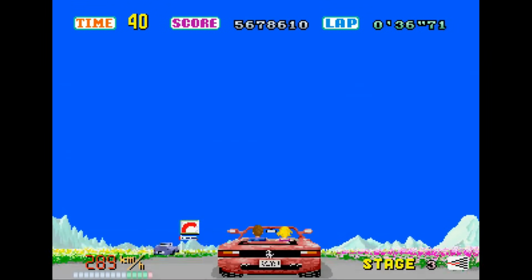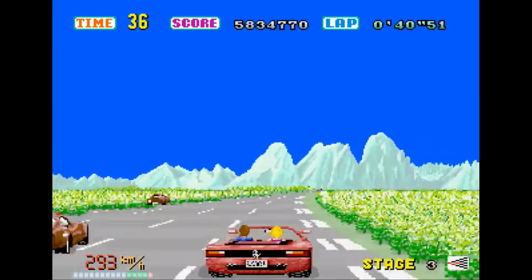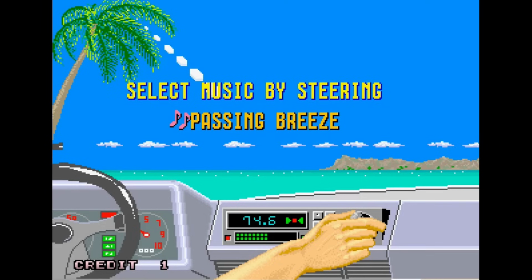To encompass the beautiful graphics and finely tuned gameplay is the music and sound effects. As previously mentioned, a real Ferrari Testarossa was used as the basis for the engine and tires, but the music is what brings it all together. The music was composed by Hiroshi Kawaguchi. Upon first starting up the game, you'll notice that you have your choice of 3 different radio stations to listen to, to fully complete your driving experience.